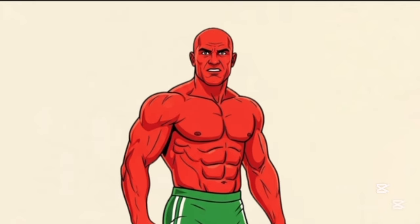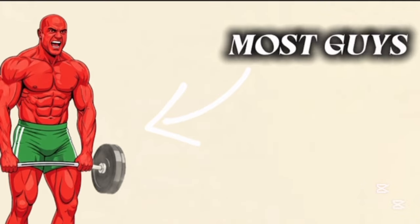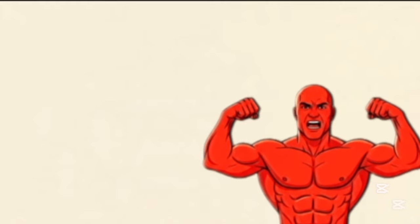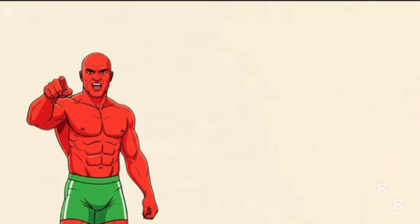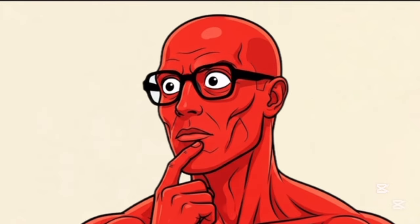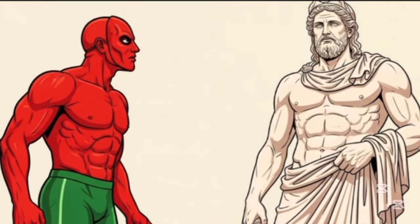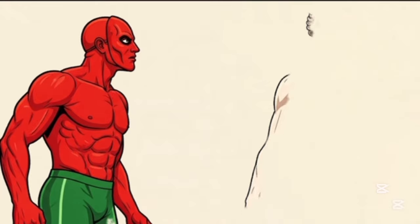And the crazy part, most guys never train the very muscles that create that look. These muscles don't scream for attention. They don't get 10 million views on TikTok. But they quietly make the difference between looks like he lifts and looks like he was sculpted by Zeus himself.